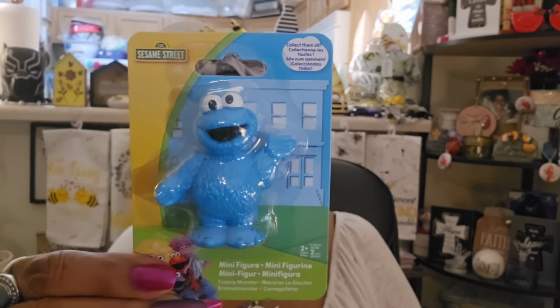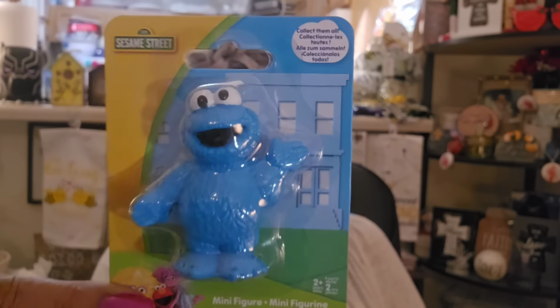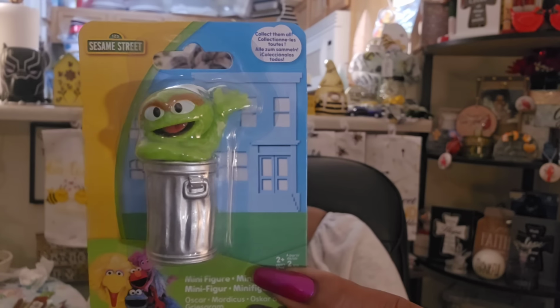Anyway, I got the Cookie Monster, of course. Me want cookies. So cute. And then I got the best of the best, Oscar the Grouch in his garbage can. So each of these, and I will keep one for myself, because I told y'all before, I'm keeping one of those sets for me.